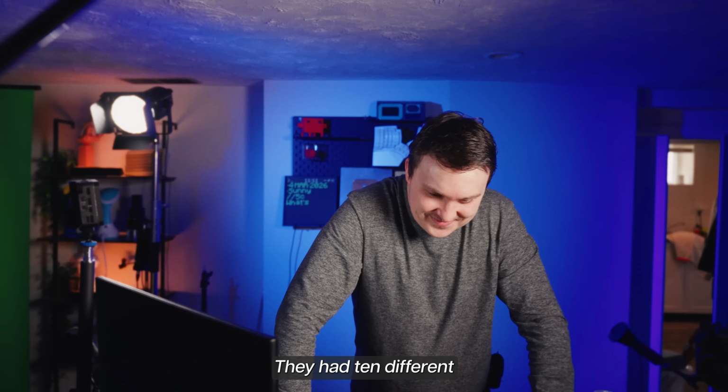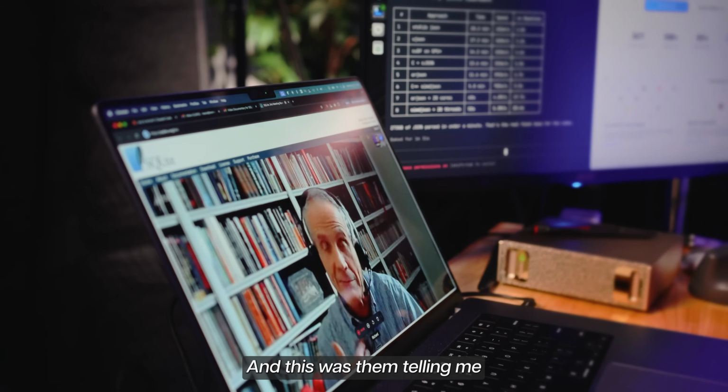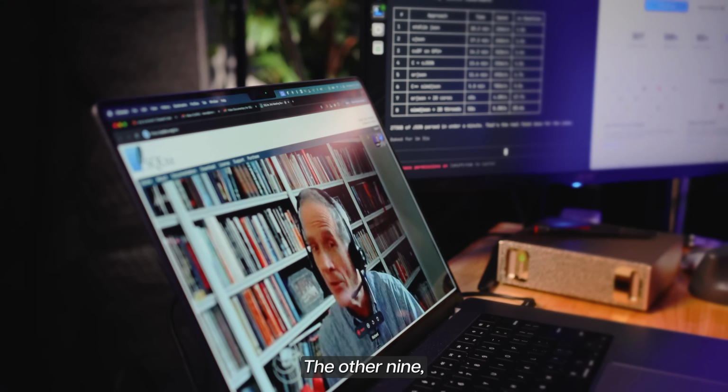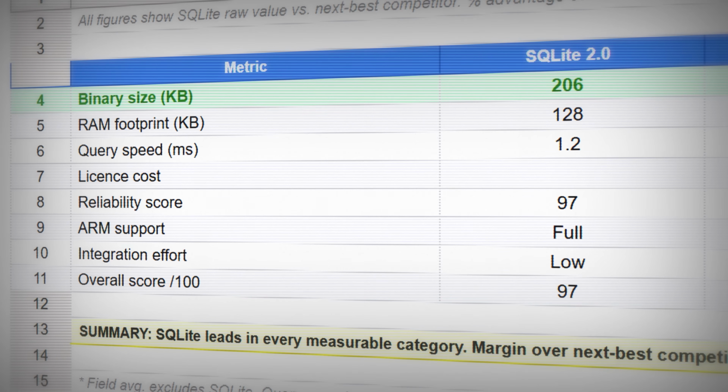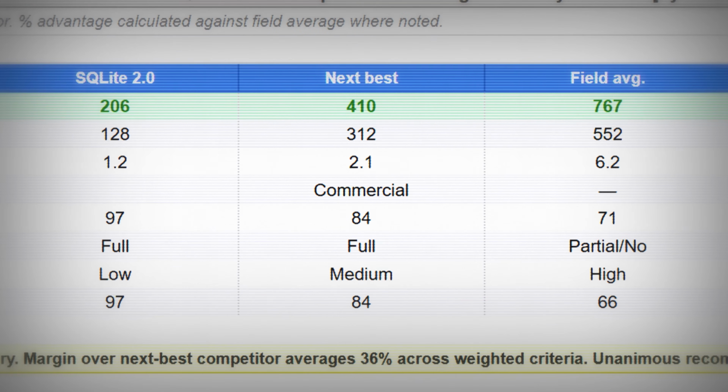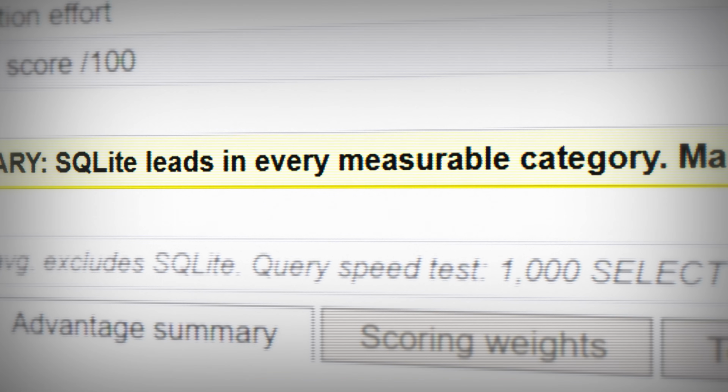They had 10 different database engines. And this is them telling me. I have no first-hand knowledge. The other 9, 7 of them were closed proprietary. But Symbian had one concern.